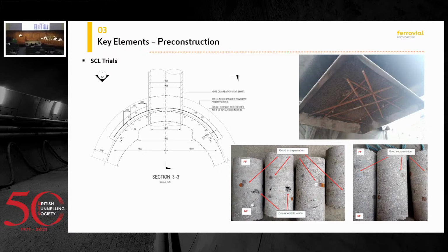So we did a trial, and as you can see, we set up an overhead panel to replicate the actual location of the HDPE pipe.